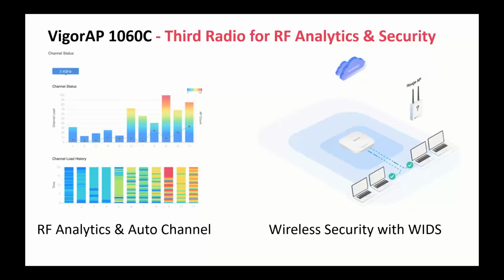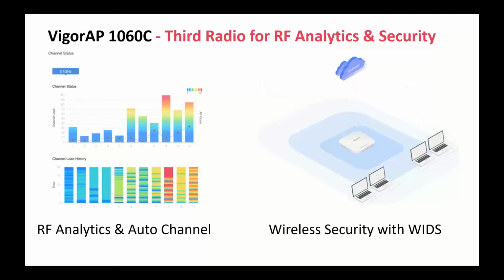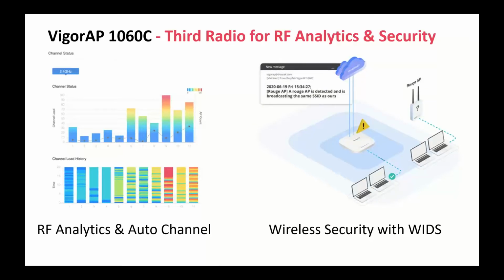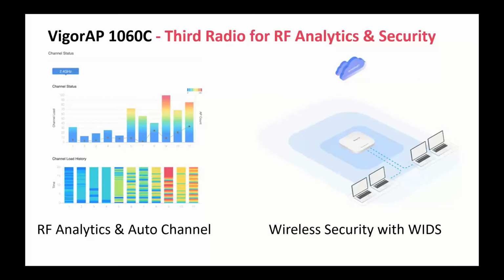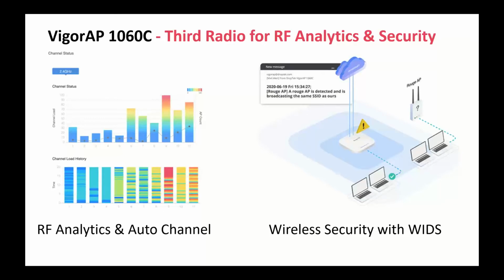Vigor AP1060C has a unique third radio dedicated to monitoring all channels for airtime availability. The zero-wait DFS is constantly checking the optional 5G channels to make sure that they are not in use by military and other radar services. This helps to reduce any downtime for 5 GHz wireless users. The third radio antenna is also used for a wireless intrusion detection system that keeps checking for any unknown APs broadcasting the same SSID. Once detected, a notification can be sent to the administrator.